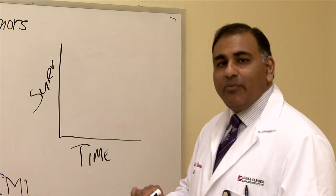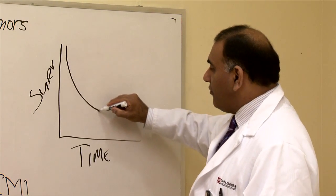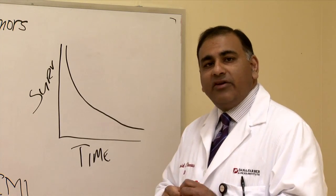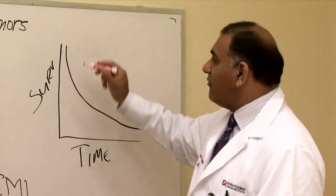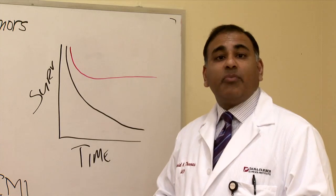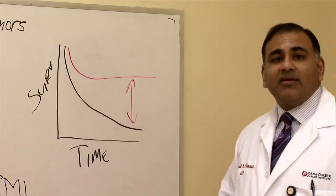Patients with CML before targeted therapy tended to have a survival curve that looked like this, really poor outcomes. But after the introduction of targeted therapy and this oral drug, it made a dramatic difference in their survival, such that about 70% of patients responded to this drug, and the difference was really tremendous.